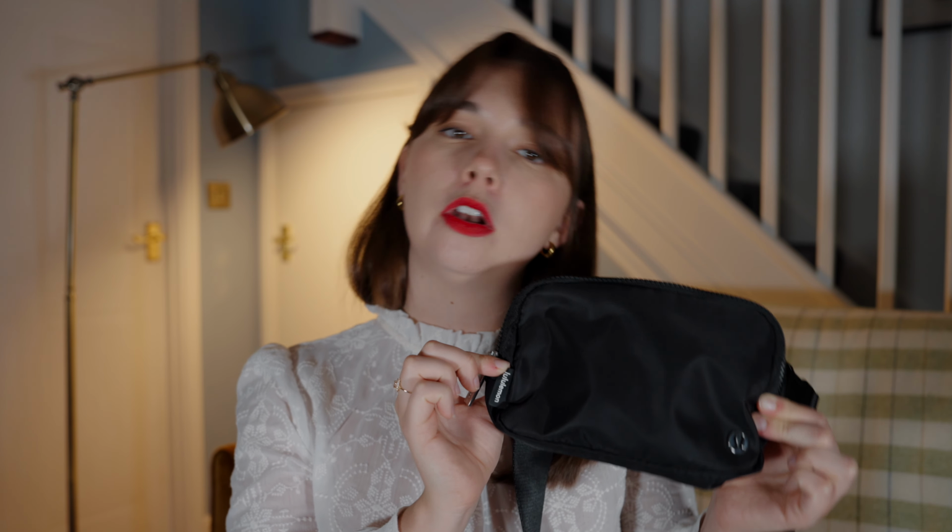Okay, so the next item I found in a slightly different way. So this is a Lululemon belt bag. Now this is a very practical, quite boring item that I purchased mainly for walking the dog. I was specifically looking for the Lululemon belt bag because I like the minimal design, I like the fabric, it's quite durable, I like the look of it, and it's black, it's simple, it's got enough pockets for me, it can fit my iPhone 14 Pro Max nicely, which not all of them can.